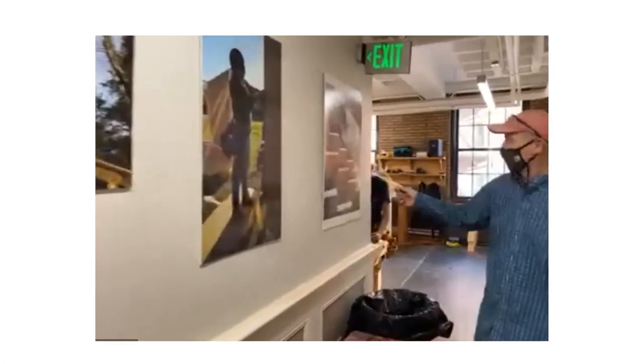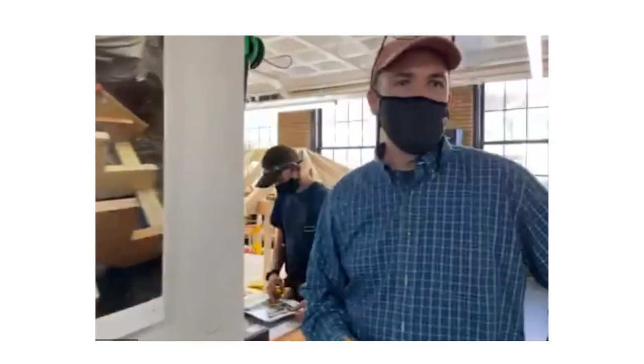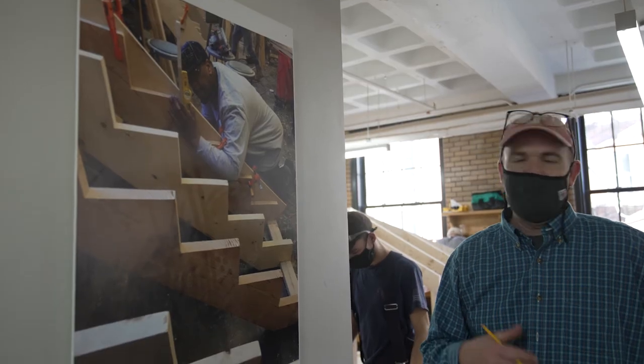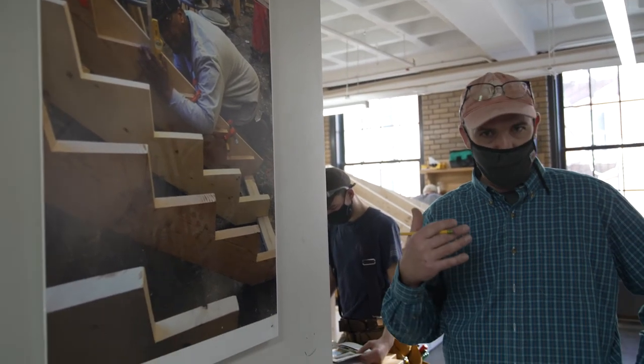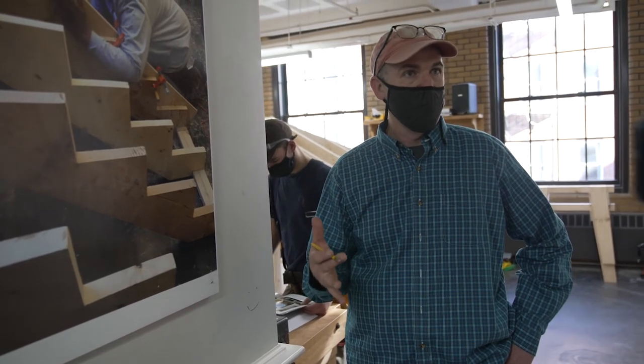The last photo over here is we get into stair building, right? So you're gonna build a full set of stairs. You're gonna learn how to describe the skirt board. You're gonna learn how to put in the risers, the treads, to do all the math behind that. And you're gonna have a chance to work through that process in small groups. And it's just yet another skill set that you're gonna ramp up to use in the real world.